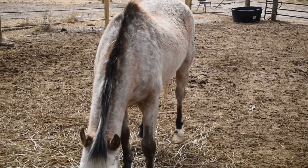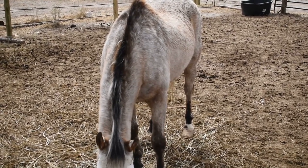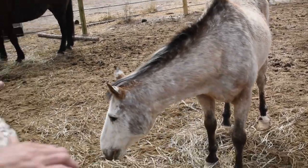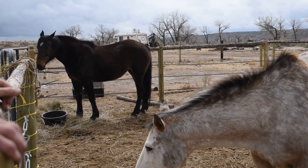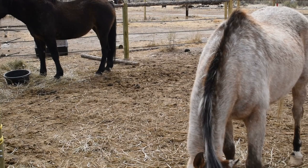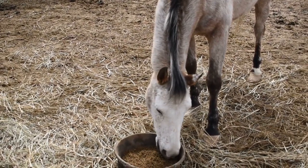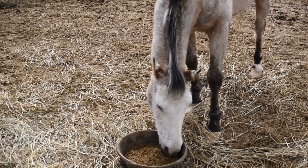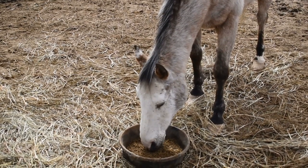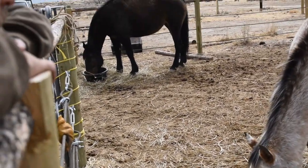The roan here, Ruby, she's probably, I would say, somewhere 15 to 18 years old, and I'm guessing that Diamond over there is probably just a few years younger. Not much. Her teeth are getting a little bit long, so we might end up having to get those worked on. Get them cleaned up and brought down a little bit. They seem to be pretty gentle. We've been able to pick up their feet.